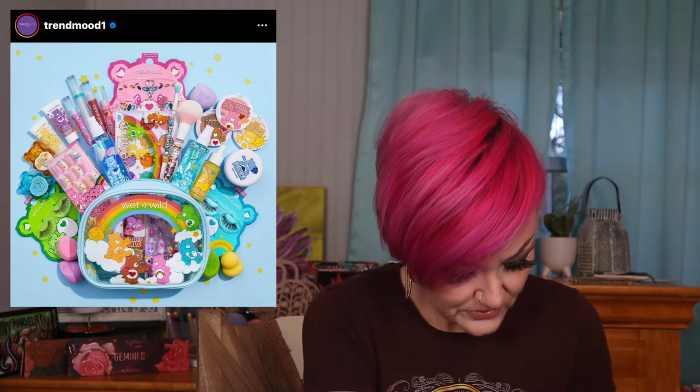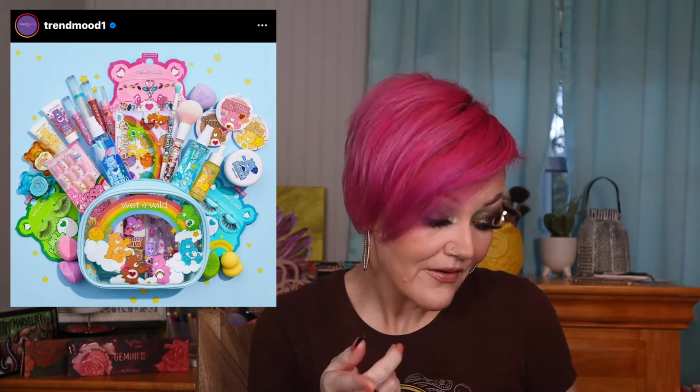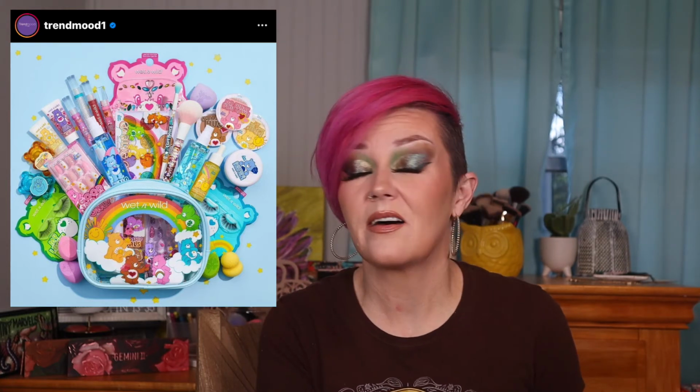Is that a little pencil sharpener? I think it's a lip balm, but it's shaped like a bear. Got eyelash curler. Their eyelash curlers are pretty good. Glitter gels, no thank you. Shimmer glosses, brushes, just a ton of stuff.